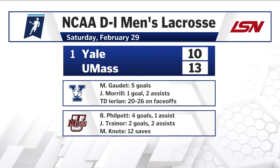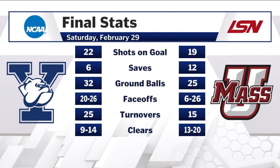And that's what mattered the most, especially when you look at some of these team stats here as we head there right now. Yale had 25 turnovers overall. Most of those, I'd say 80% of those came in the first half. But 25 turnovers are something that it's hard to come back from, especially that evens out when it comes to the faceoffs as well. You look at the saves there, as I mentioned, Note making 12. Jack Starr for Yale came in the second half and did provide them a boost with 4 saves in the second half. Doesn't sound like a lot, but when Yale was coming back, he made some saves to get them possession to make it 13-10 there.